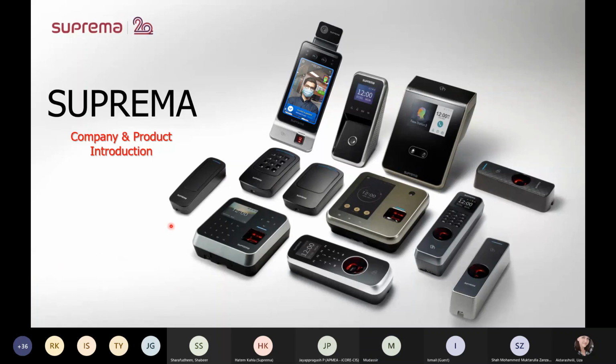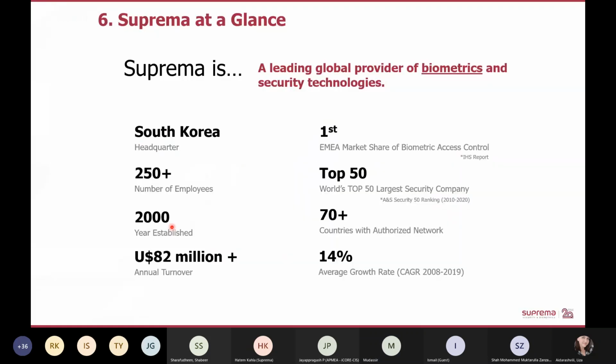So let me give a quick introduction about Suprema company and products. Suprema is a leading global provider of biometric and security technology. It is based in South Korea, so the country of origin of the devices is South Korea. We are over 250 employees all over the world. We were established in 2000, and we are one of the top 50 security companies in the world.